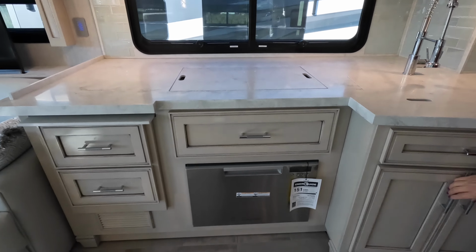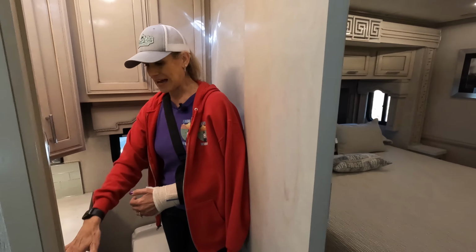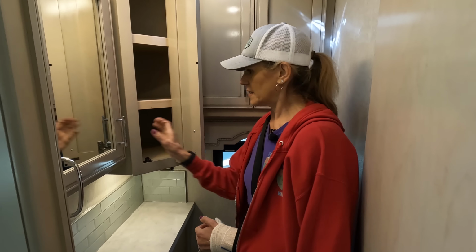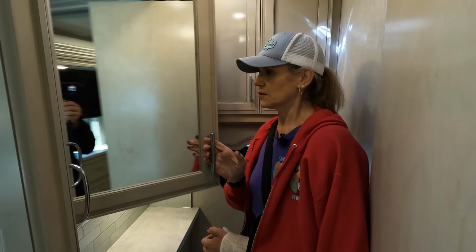Moving into your half bath here. I love this type of sink, this kind of a crystal looking bowl sink. Large medicine cabinet here. Large area here, and then a smaller area there. So a lot of places to keep stuff.